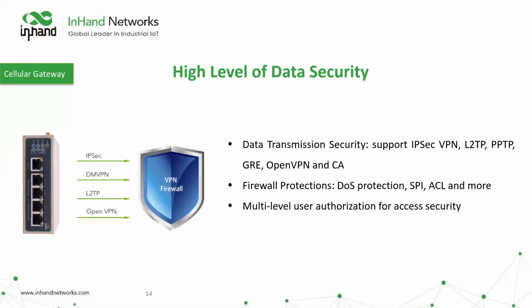High level of data security, with security being such an important topic today and all the liability shifts that are moving around, especially in the financial industry with these EMV chips going in and the readers. For data transmission security, as I mentioned, we support many different types of VPN, so you can protect the data that's being moved. Firewall protection, DOS, SPI, your access control list, it's all built in there.